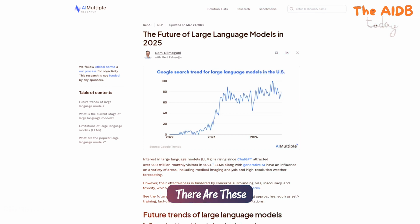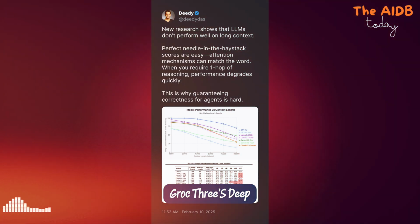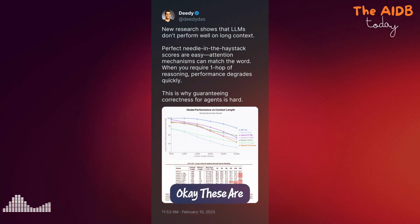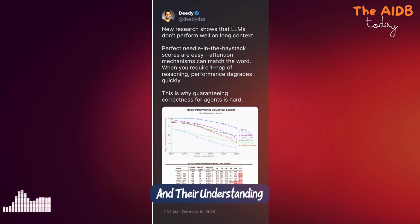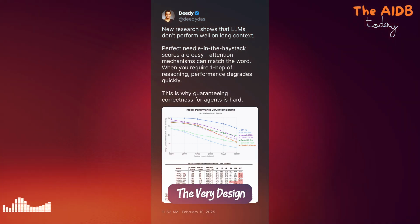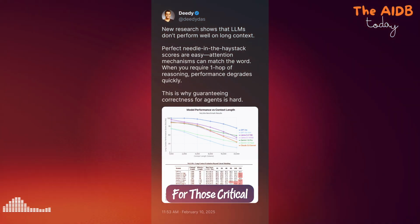Right. And then there are these hybrid approaches. Like? Well, the newsletter mentions Grok 3's deep search feature and Claude 3.7 Sonnet's thinking mode. Okay. These are both designed to improve the model's reasoning abilities and their understanding of context. Makes sense. But there are others who believe that we need more fundamental changes to the very design of these models to make them truly reliable for those critical applications.